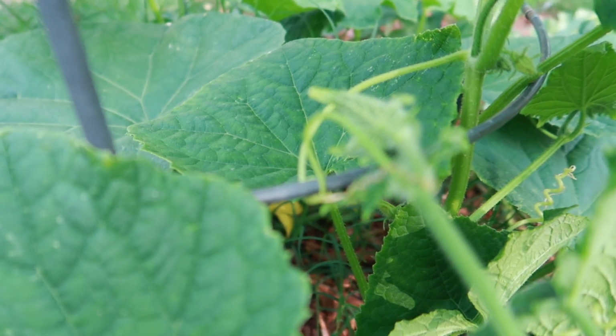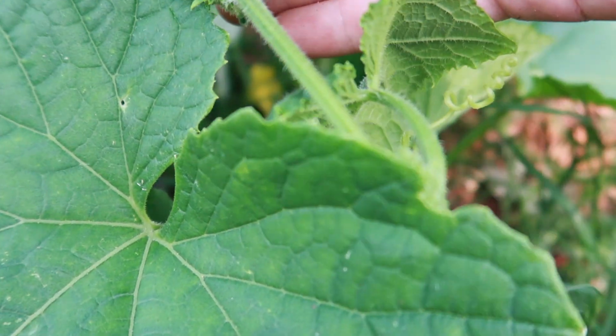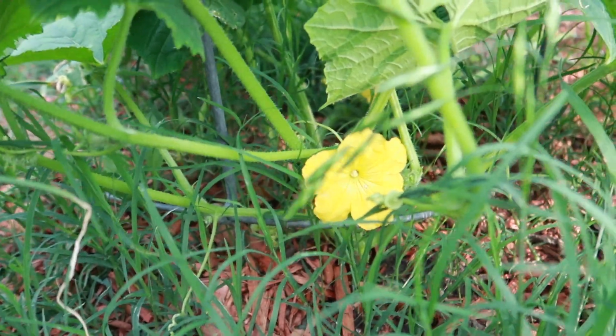I say that, look at that. We've already got, let's see if we can get a close up. Oh, where did he go? Well, we did have a ladybug on there. So maybe we got some ground crawling bugs that'll pollinate these guys.